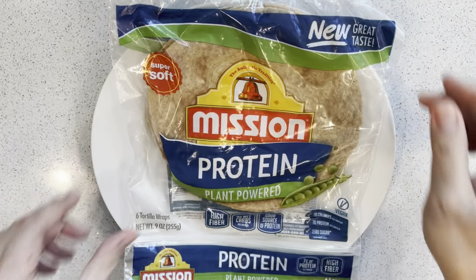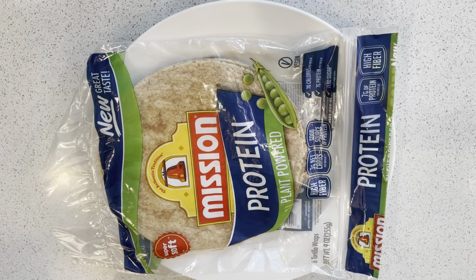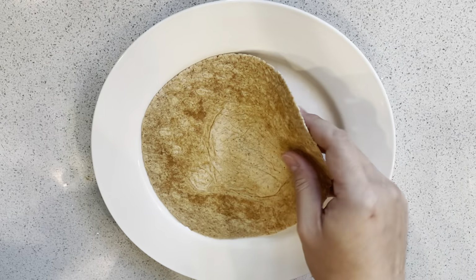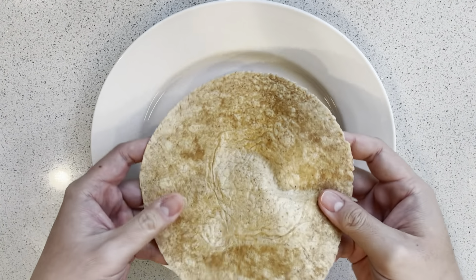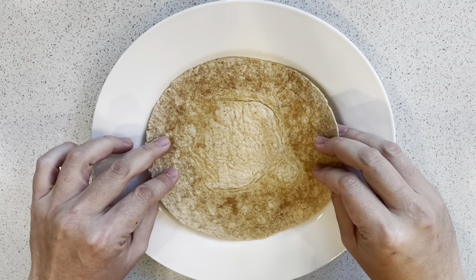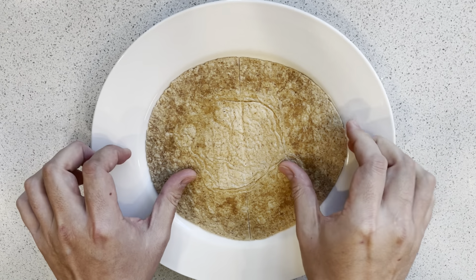Last but not least, the protein plant-powered tortilla. Been curious to try these as they look quite interesting, and extra protein is always good. Same tear-open pouch with a Ziploc seal. These are also about 8 inches in diameter, and there are 8 per package. Overall, they feel very similar to the whole wheat tortilla. They're soft and pliable, easily foldable. Similar texture so far. So we'll cut these in half and toast one half to compare with the untoasted half.